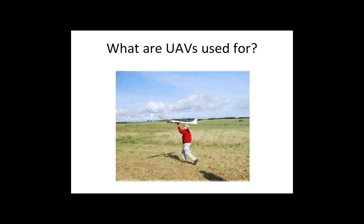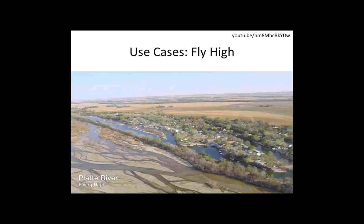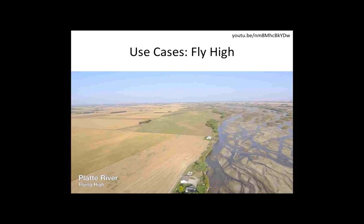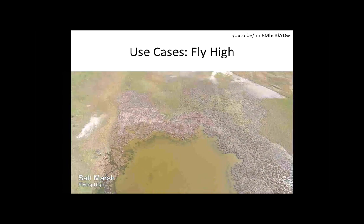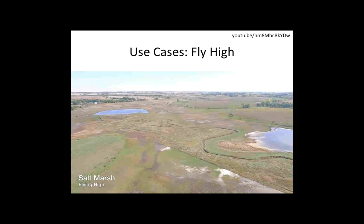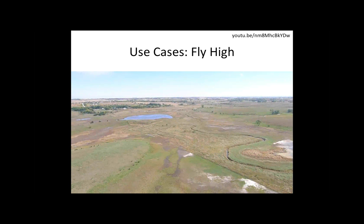We're seeing a proliferation of these types of vehicles. And a lot of what's happening with them, as this video shows, is they're really good at flying high, collecting images, using remote sensing techniques to observe different locations. So you saw a video of the Platte River, which is a big river in Nebraska. And this is the salt marsh area, also in Nebraska, that has a lot of interesting characteristics. A couple of endangered species live here.